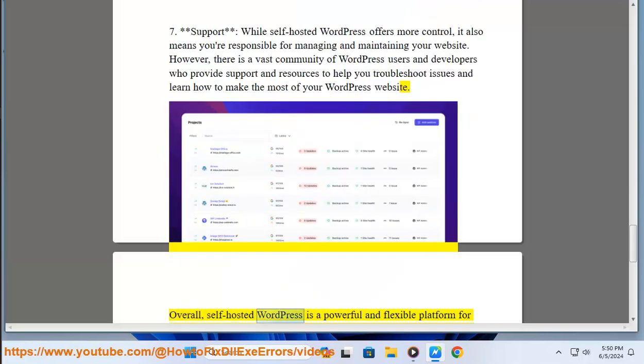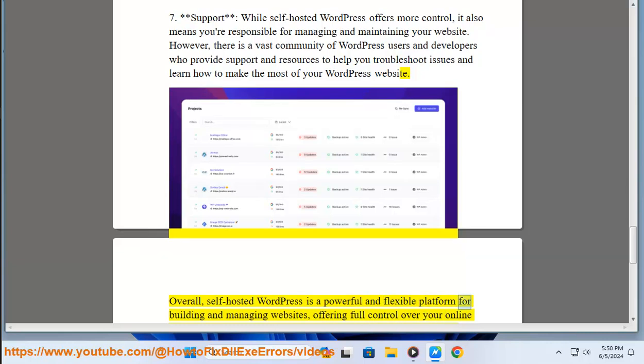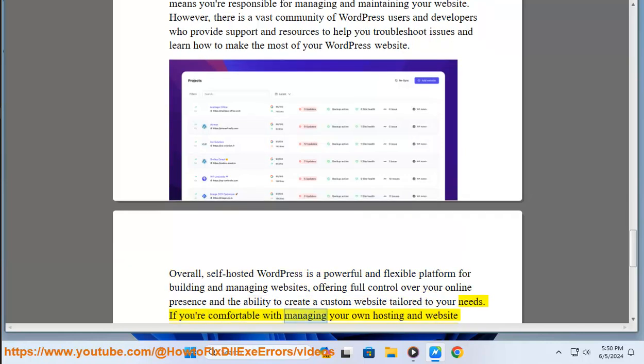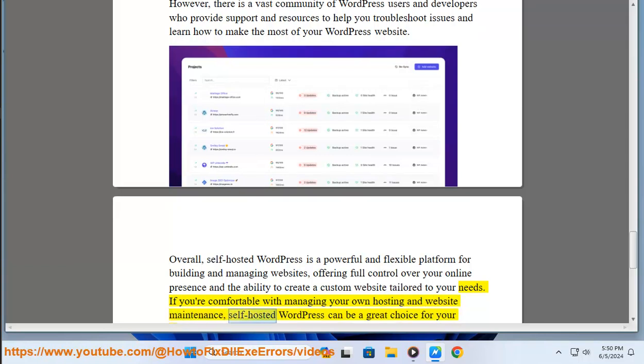Overall, self-hosted WordPress is a powerful and flexible platform for building and managing websites, offering full control over your online presence and the ability to create a custom website tailored to your needs. If you're comfortable with managing your own hosting and website maintenance, self-hosted WordPress can be a great choice for your website.